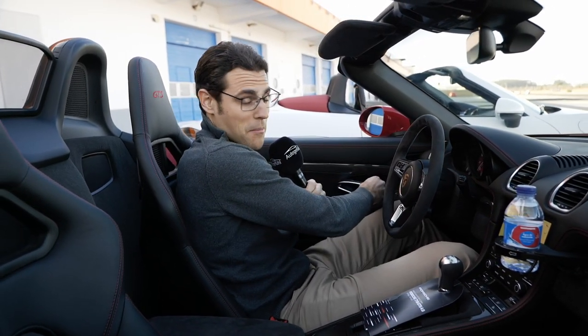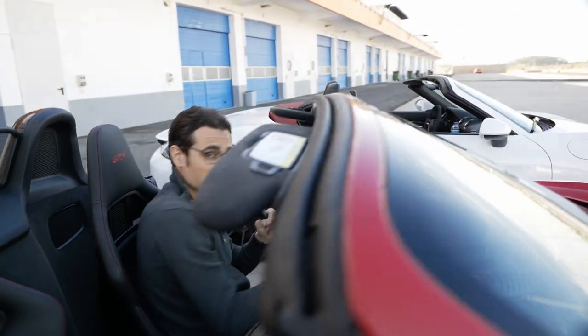But it can never be bad to go with base seats, because then you also save the money.